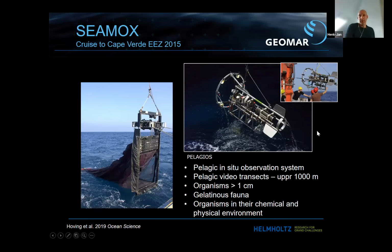It's a towed camera system for horizontal pelagic video transects. We performed these in the upper 1,000 meters of the water column by towing the instrument slowly at 1 knot through the water for between 10 and 20 minutes. It's using a high definition video camera. We could document and record organisms larger than 1 centimeter, and it's very suitable to document gelatinous fauna. By annotating all the video, we were able to reconstruct vertical distribution patterns of animals in their chemical and physical environment.